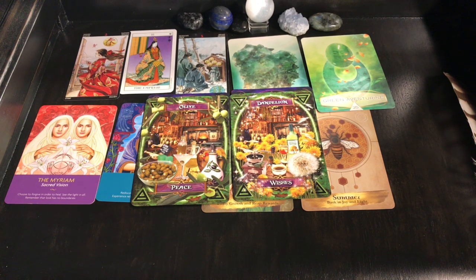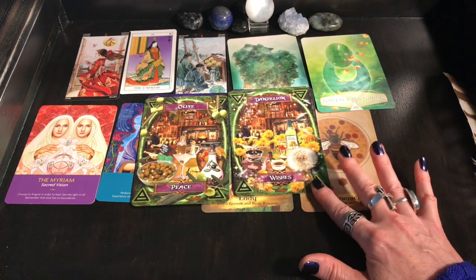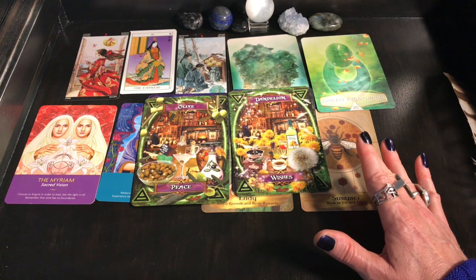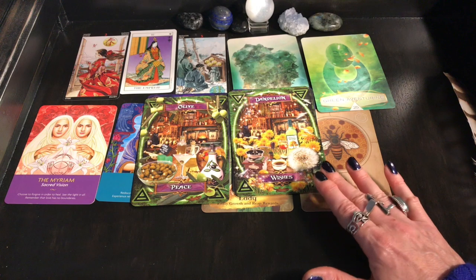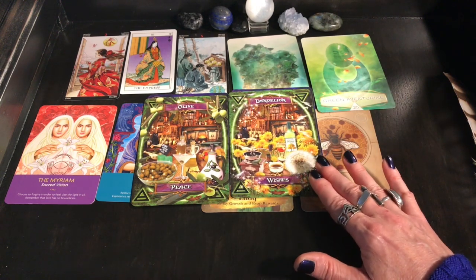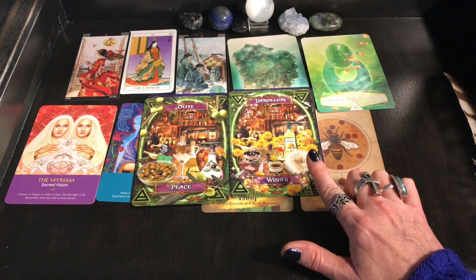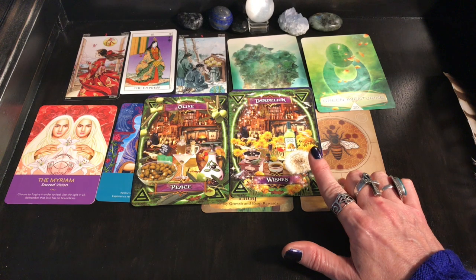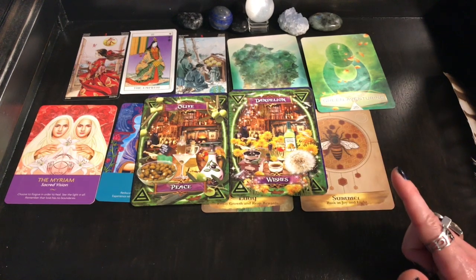So with dandelion, and this is definitely a cleansing herb, okay? This dandelion tea is really good for detoxing your body. So I think that besides these crystals and stuff, drinking dandelion tea on a regular basis is a really good idea, okay? So it says, all of your wishes are still floating around in the ether and won't come true until the moment you believe they will.